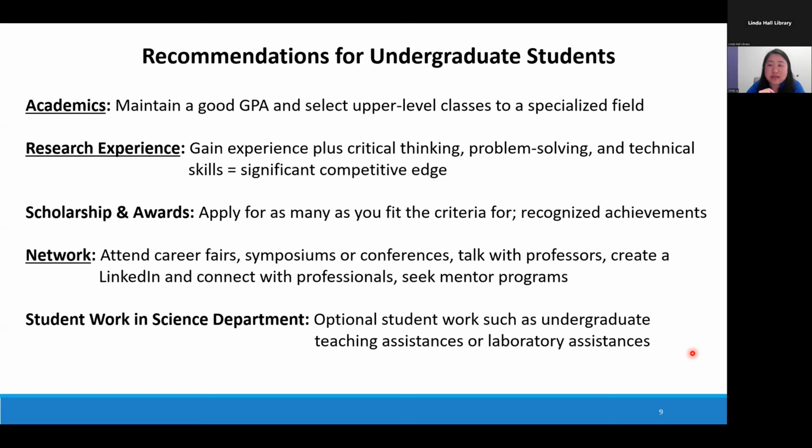Network, definitely during undergraduate, there are tons of career fairs, symposiums, or conferences. Talk with professors. At this stage also, you can create a LinkedIn and connect with professionals. Ask them if you can seek their mentorship and guidance into a specific field or specific career. And then also as optional, sometimes there is student work in the science department, such as undergraduate teaching assistant or laboratory assistant. This just adds more skill to your portfolio if you want to become a biologist.